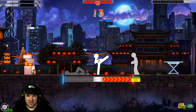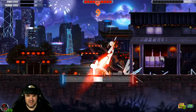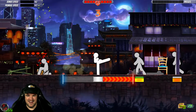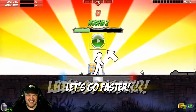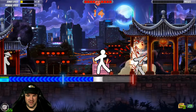Wait for enemies to approach you. Fight using only the left and right mouse buttons. See what I mean? And you see you smash enemies into the environment. Perfect. Faster. Missing leaves you open to enemy attacks. Try not to miss.